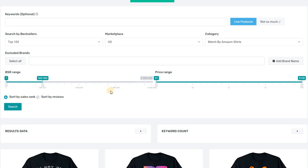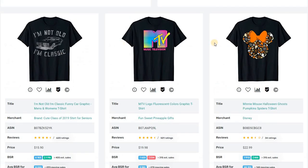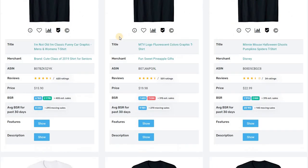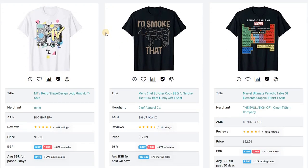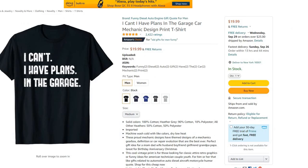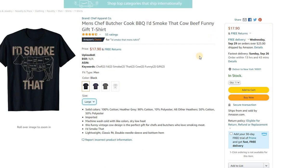It is sorted by sales rank, and as I was going through this, these are ones we've seen. They're always hovering around, and then once in a while something like this pops up, right? So I wanted to look at this one. Let me just actually find it. So these are all the ones we're going to be looking at, but here it is.